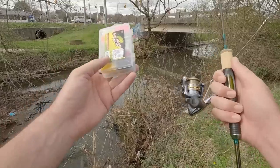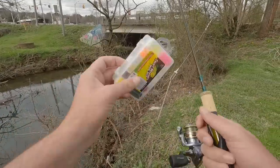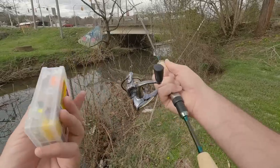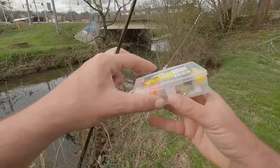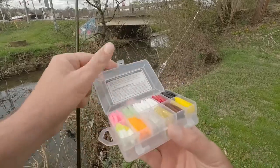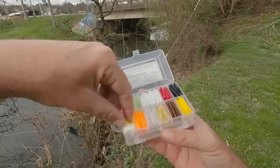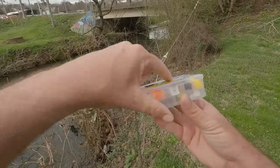Are they active? I got a 6-foot ultralight rod, trout magnet kit here, and it makes it easy to carry. All I gotta take is these two things. I got 2-pound mono on here. So I already got a hook on there. Let's pick a trout magnet out and go with something. Let's see. The white and chartreuse ought to be a good starter. Really clear water.